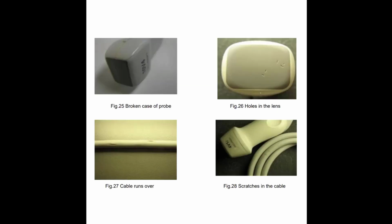Here's an example of a few of the things that you'll definitely want to look for as a sonographer before every single patient. Make sure that your ultrasound equipment is in good operating order. For example, on the top here, we have a cracked case. This is very dangerous to the patient. That cracked case can mean that some of the electrical energy can get out, and we could possibly be shocking the patient.